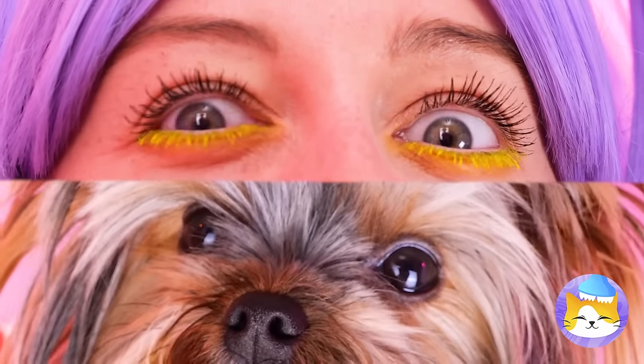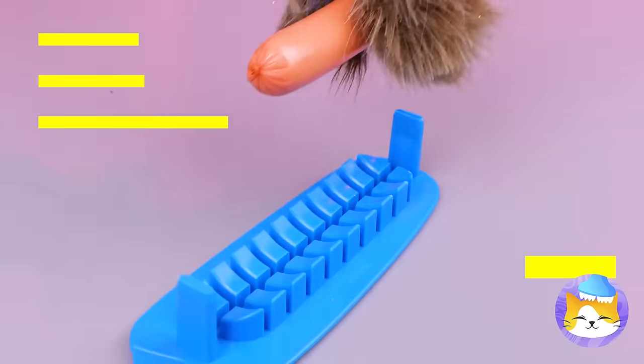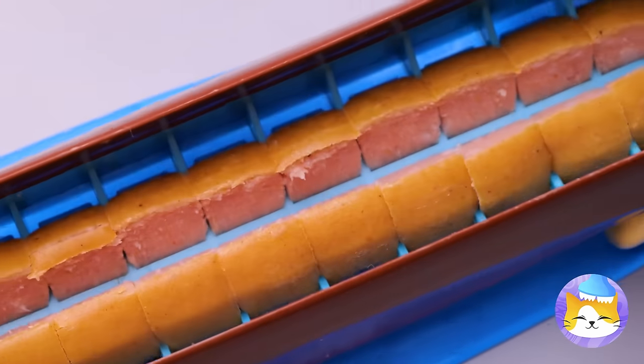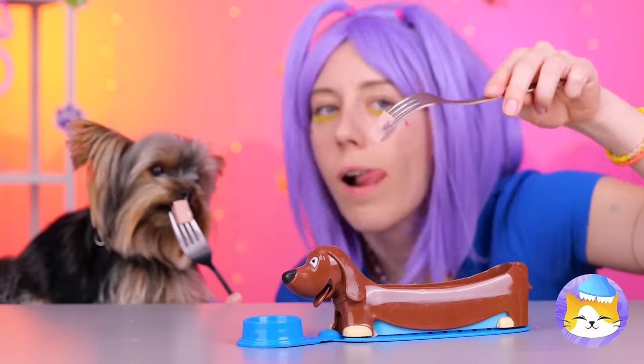Ooh, a hot dog. The last food in the house. I probably shouldn't have mentioned that. It's a simple solution. Just split it up. You get a piece and so do you. Hey, what about me?